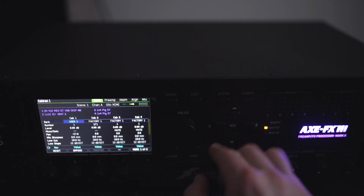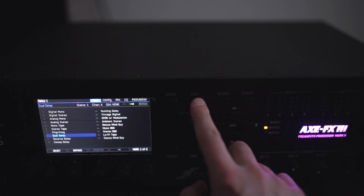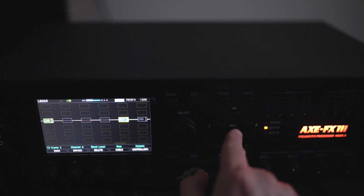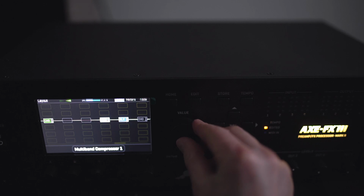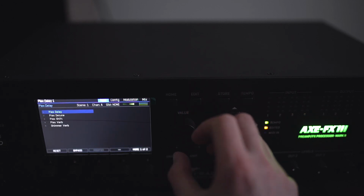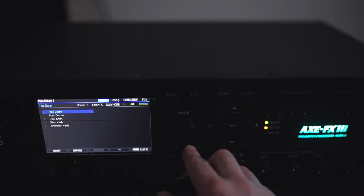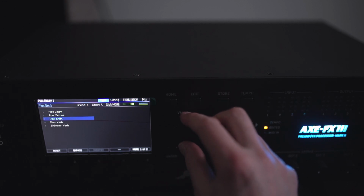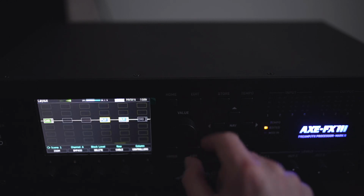Cab choices, I'm going to guess you already know about that, but there's thousands of cabs or IRs to choose from in there. The delays, we've got 19 different emulations on that particular block, but we can also load a Plex delay block, if I find that here. And these are even more incredible delay and reverb algorithms. I think some of the finest that exist in the world. Plex delay, Plex detune, Plex shift, that does octaves, and you've got 8 delay lines. I've done videos on the Plex delay and Plex reverb if you want to check that out. Really awesome stuff. What else have we got?